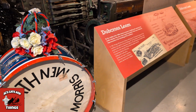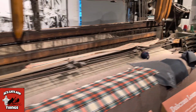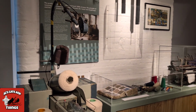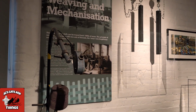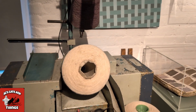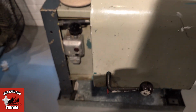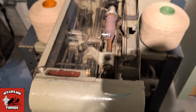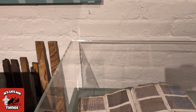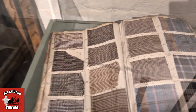Saddleworth Men's Morris. Now we just looked at the loom. Weaving and mechanization, sorry. See, I need to read all of the word. Wow. All the different materials. Tartan swatches from Buckley New Mill, Upper Mill, JF and C. Kenworthy. Got all them swatches.